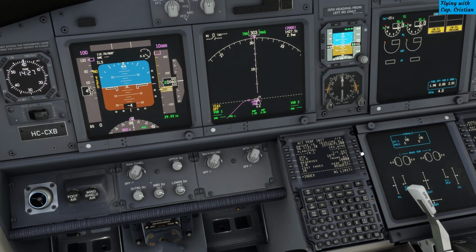-9 at 200. Transition altitude. During the departure briefing chart, we saw that it's 3,000 feet. So we enter that. Okay, that is good. Now we go to climb.